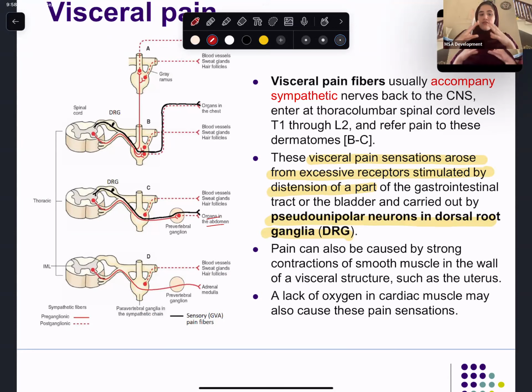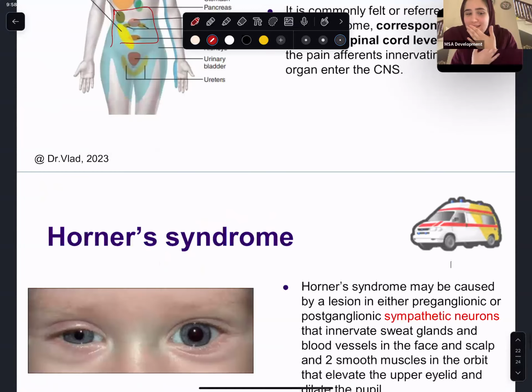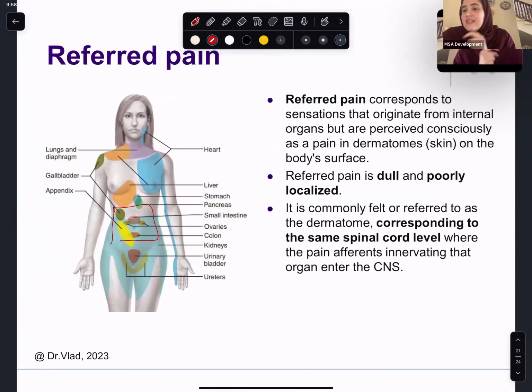So if you have a pain in this region, it's going to be referred to the dermatome. I'm coming with very new words, and I know this might seem weird, but it's usually referred to the dermatome corresponding to the same spinal cord level.